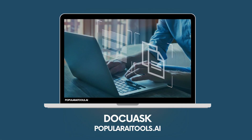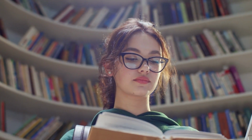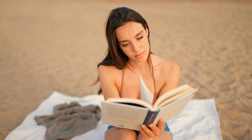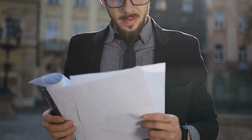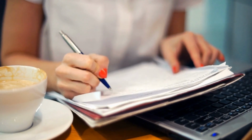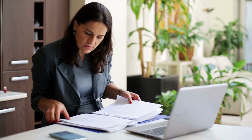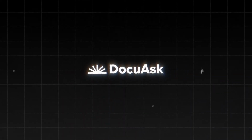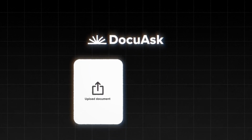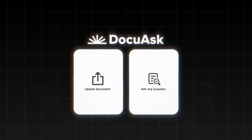But the benefits of DocuAsk extend far beyond just time saving. It empowers students to study more effectively, allowing them to focus on key concepts and clarify doubts easily. For professionals, it transforms the way reports and documents are processed, enabling quicker decision-making and enhancing productivity. Even in our daily lives, where paperwork can sometimes feel overwhelming, DocuAsk simplifies the process, ensuring you can promptly access the information you require. Plus, you can offer document handling services to get the bucks you so deserve.